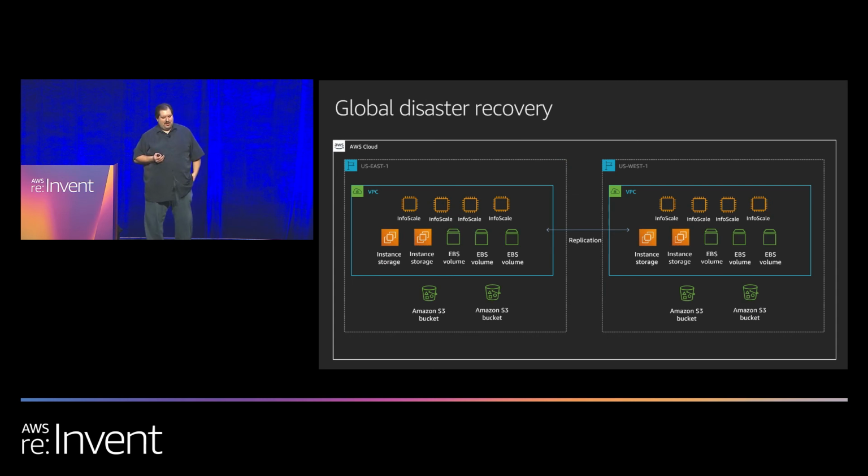So as I mentioned, you can have global disaster recovery or global presence with this. You can have an InfoScale cluster running in one region, sized to whatever you need for that particular region. Then you can have an InfoScale cluster running in another region, and you can have InfoScale handle that replication for you. So you can build a very customized solution in terms of performance and capacity for each of your regions, and then determine where you want to have your disaster recovery, whether that's from US East to US West, or even across the globe. So you can have it no matter what the distance is.